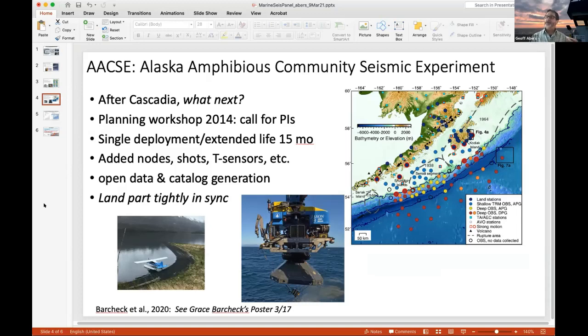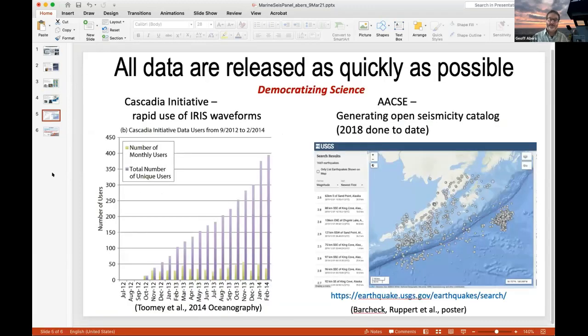And again, not just open data, but we've been working now on generating a seismicity catalog with that. And so I think this is one of the 2 main points I wanted to make here, that this issue of releasing all the data as quickly as possible does a lot to democratize science. This is on the left a figure from Doug Toomey's Oceanography article, where he's showing over the course of the first 2 years of the data being available, this really rapid growth in just the number of unique users every month who tap into the IRIS data center and download the seismograms.